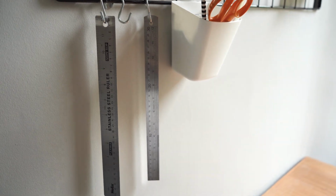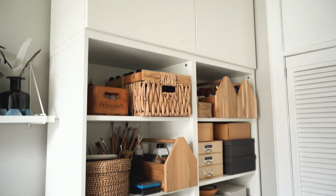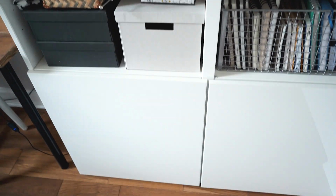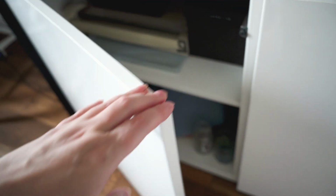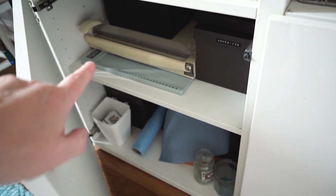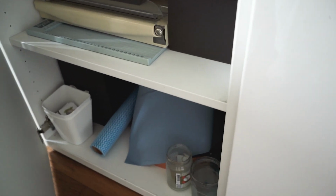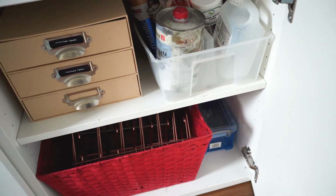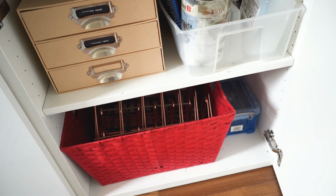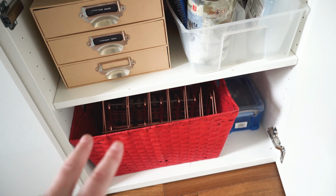I've just got a couple of rulers up there at the minute. So I do have some storage and shelves in here. These are IKEA Besta units. I've had them for a long time, and I like that you get a kind of closed storage that you can hide things behind. So things that aren't looking so pretty can go in there. So I've got a guillotine and a scoring mat, and then just some paper towel and jars and things. And then in this section, some mediums and paint thinners, and some display things for prints when I take them to markets.